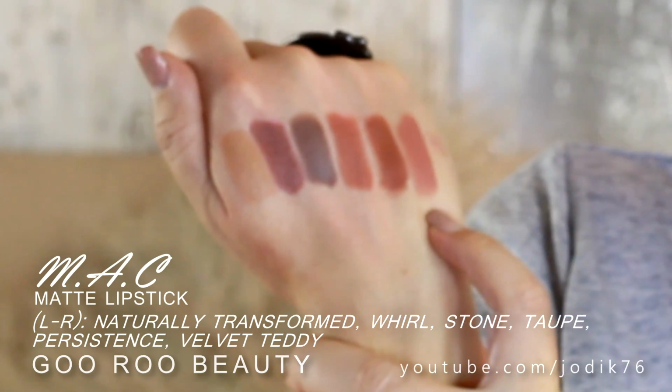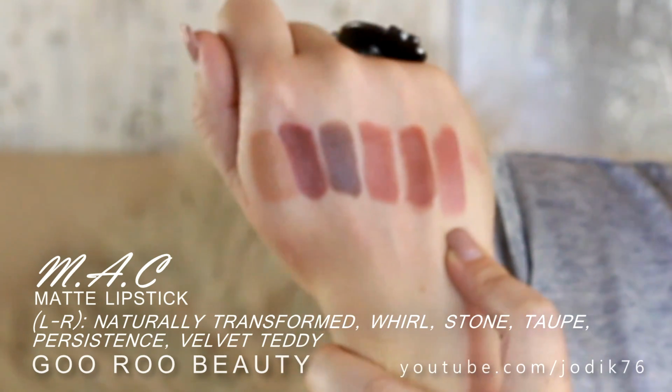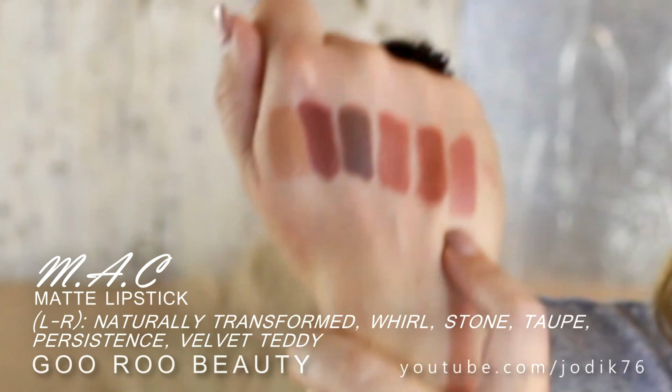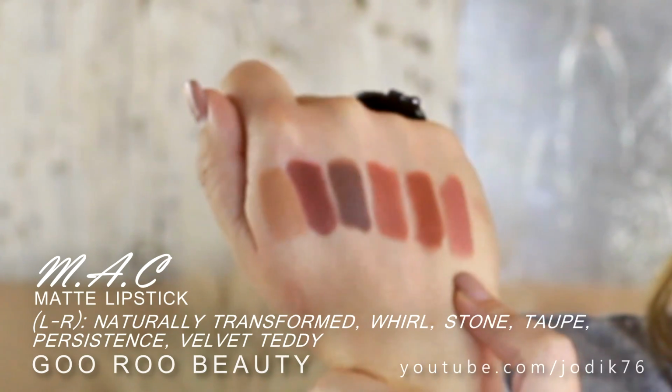And then this very, very last one is the shade Velvet Teddy, made very famous and popular right now by Kylie Jenner. A really lovely neutral shade. I think everyone should have Velvet Teddy. It's a beautiful, beautiful shade from MAC and one of my favorites.